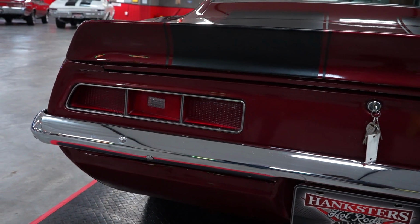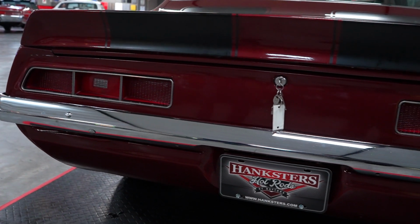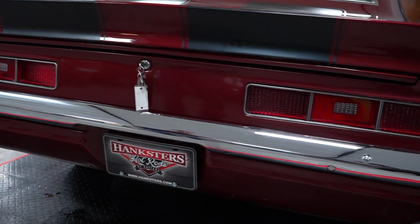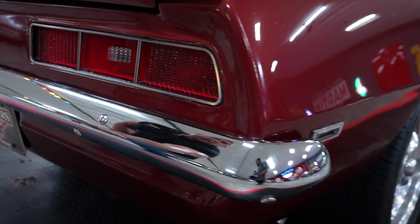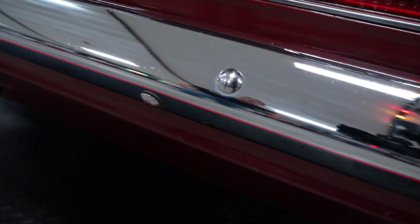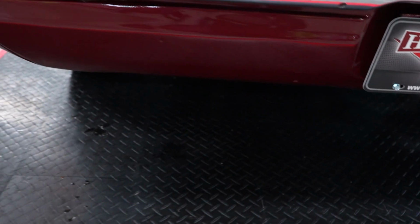The rear bumper, same quality and condition as the front. No chrome peel, no blistering, no rust around your bumper bolts there. Paint on the lower valance beneath the bumper in nice shape. No issues to speak of there either.